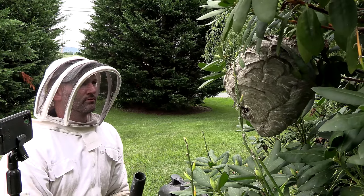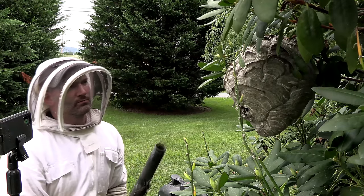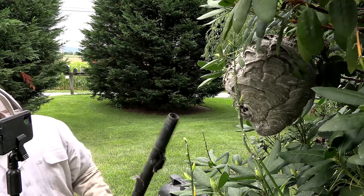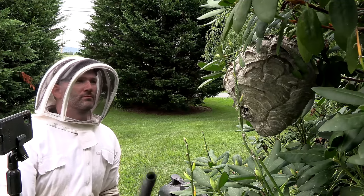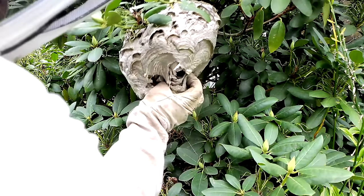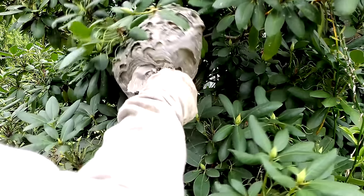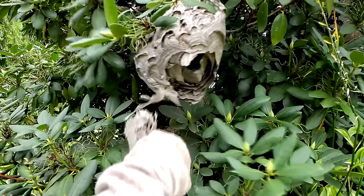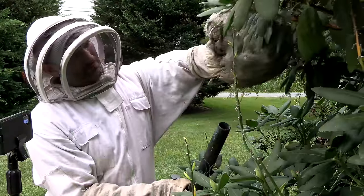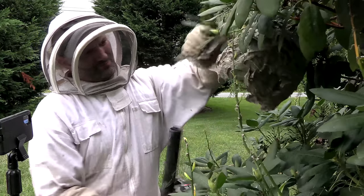So after I vacuum up as many of the foragers and the workers and the guards as I can, it's time to start dismantling the nest if I'm not going to relocate it. I'll take off little bits of envelope at a time and start exposing some of the comb. When I do that, there are still going to be some inside that haven't decided to fly yet, even after all the rat-a-tat-tats on the top of the nest that I do. So I vacuum them up and vacuum them out from off the comb.